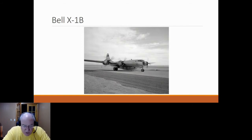And for this particular aircraft, this is the second plane ever to break Mach 2, after Chuck Yeager broke it in the X-1. In the X-1B, it broke Mach 2 with Neil Armstrong at the helm. And he was also the one who tested the reaction control jets for the very first time.